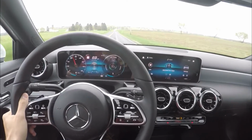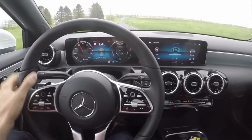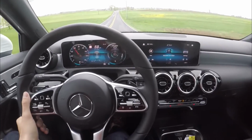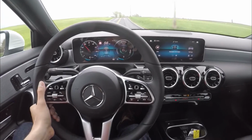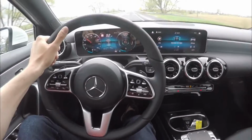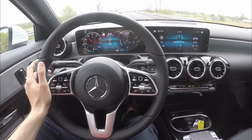Okay. That is seriously quick. 188 horsepower, are you kidding me? This has got to be the fastest 188 horsepower car I've ever driven, which isn't saying much, but man, this thing performs. Steering feels nice and weighted, and this car is so quiet.